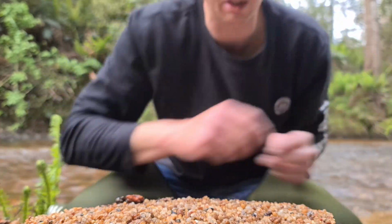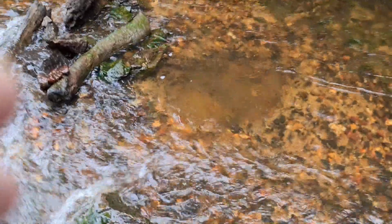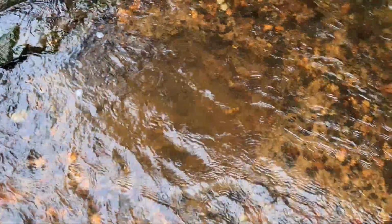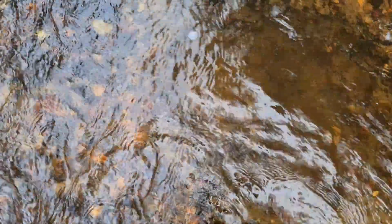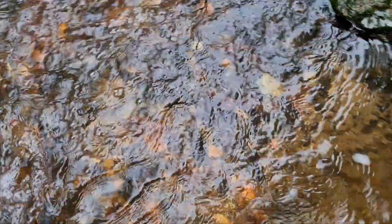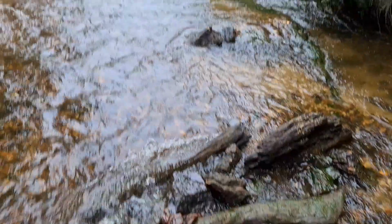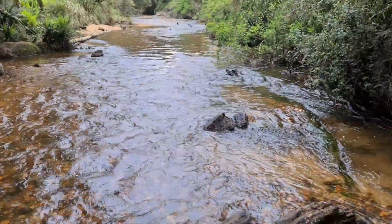All right, better go do some more classifying. All right, there's the hole that I've dug, and it's quite deep. I'll drop my leg down into it, and we'll see how far down I go. Well above my knee. So yeah, it wasn't a bad hole. Found a couple of nice little stones out of it.